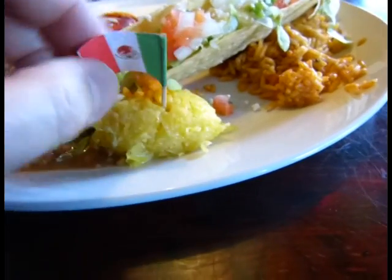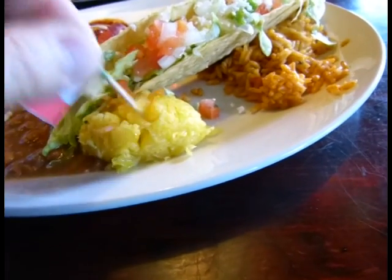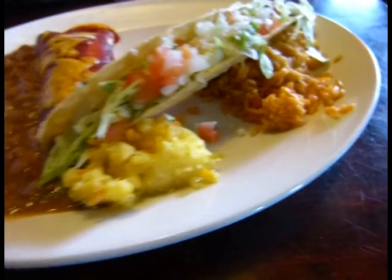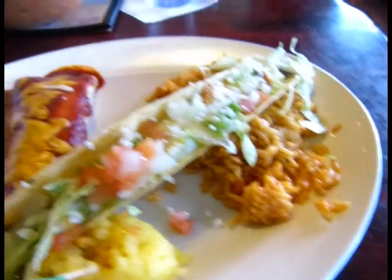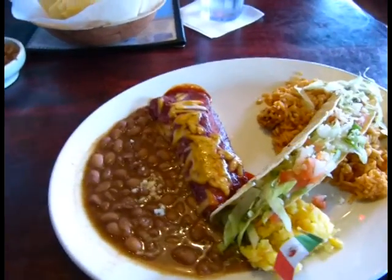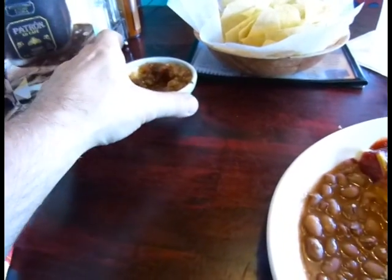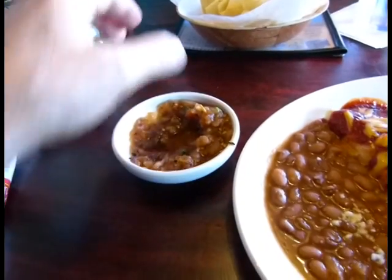Oh, and this stuff here, it kind of reminds me of cornbread in a way. It's kind of a relish. I don't know exactly what they call it. It's got corn and honey in it. Very, very good. You put a little bit of that on your taco, and very good. And let's see, we had some rice. Of course, you can see the taco there.